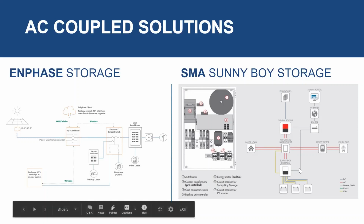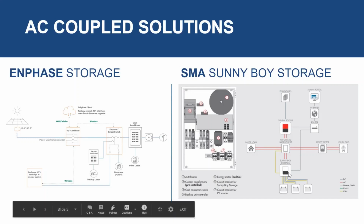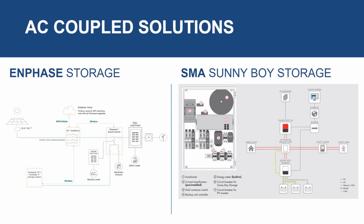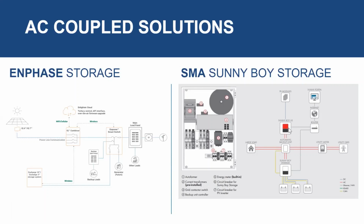And something cool about the Automatic Backup Unit is even though the Sunny Boy Storage inverter sizes are 3.8, 5, and 6 kilowatts, the Automatic Backup Unit can output up to 50 amps. So you can pair up to 9.6 kilowatts of PV in this AC coupled setup. And this is unique because some of our other options moving forward have a limitation to less PV being paired.